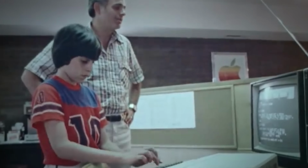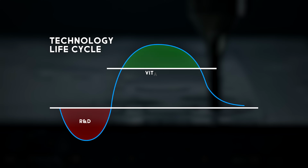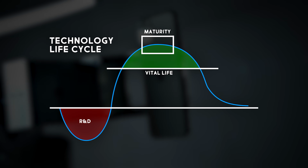Well, believe it or not, this is actually all part of the plan. Looking back at history, complacency is the biggest sign that a major innovation is coming soon. And the technology life cycle shows that we're at a critical point for the future of smartphones.